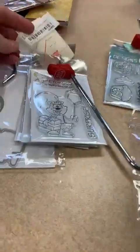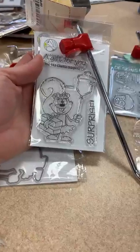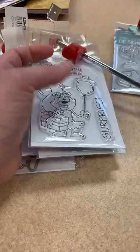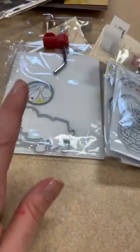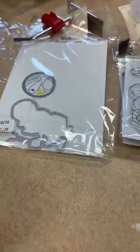This next one is called Clarence Surprise. So you've got this cute little squirrel holding a little balloon that is shaped like an acorn. It's got a sentiment, surprise, there. And I do have just one die available for that guy. Okay. The stamp is $10.39, 34% off of that. And the die is $12.39, so 34% off of that.